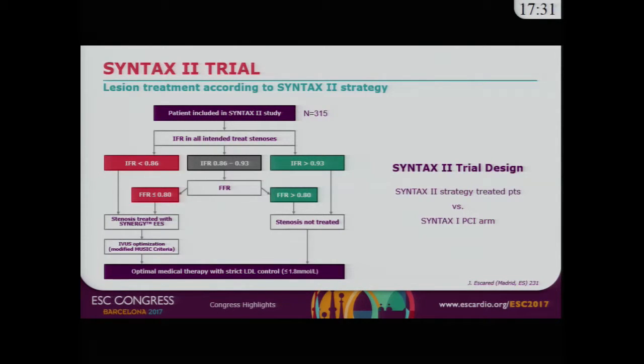If the patient had an IFR less than 0.86, then this patient underwent PCI with a Synergy drug-eluting stent, and the PCI was optimized using IVUS imaging. If the patient has an intermediate IFR between 0.86 and 0.93, then FFR was measured, and according to the standard cutoff, if the FFR was less than 0.80, the patient underwent stenting. On the other hand, if the patient has IFR greater than 0.93, or if the patient in the gray zone had an FFR greater than 0.80, the stenosis was treated conservatively.